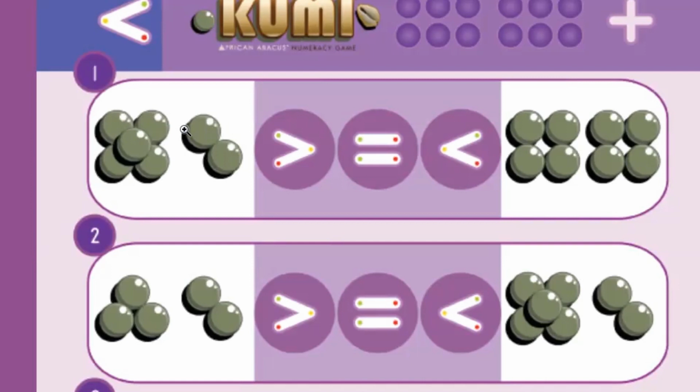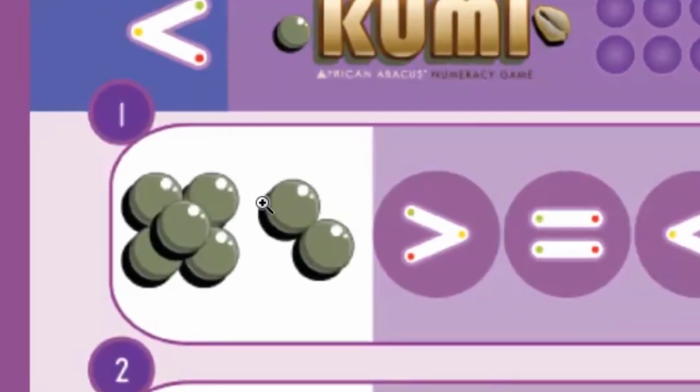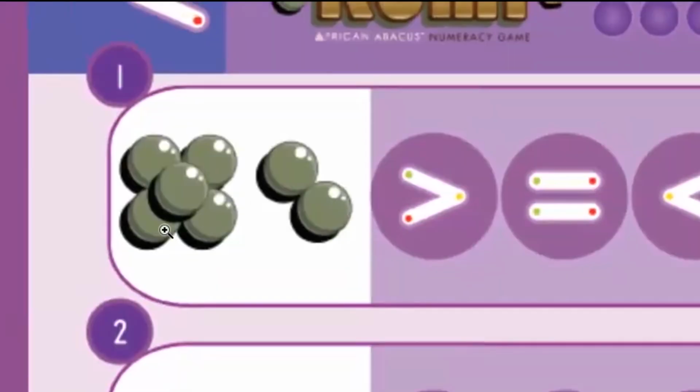So here on our first side, could you quick count and tell me how many crocodile pellets we have? 7. Really? You did quick count. How do you know it was 7? Because I knew 5 plus 2 is 7. Oh, okay. So we have to quick count. So this is 5.